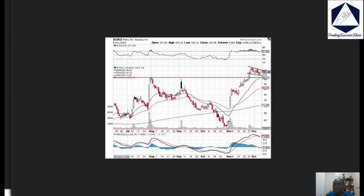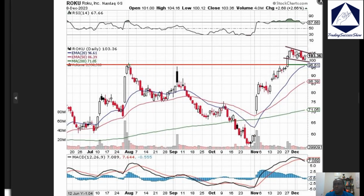ROKU. At this point, we need that flag to break 105. If we can break that spot, then we are good there, right? So keep an eye out.